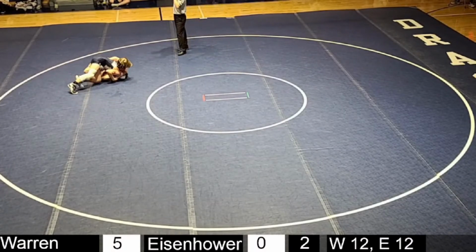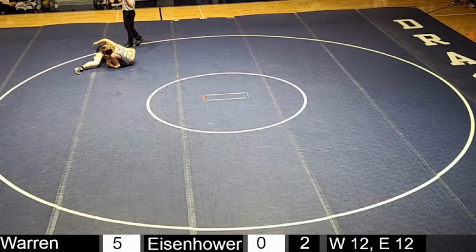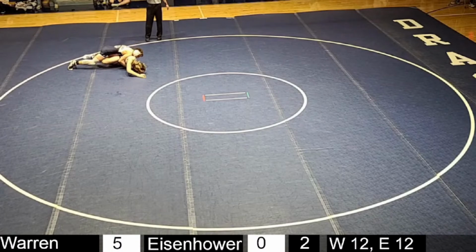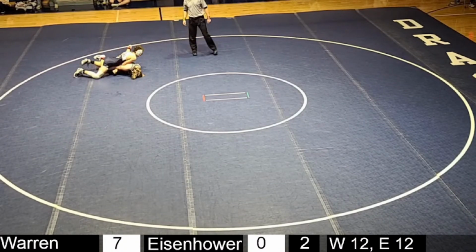Letco looked like he was in some trouble, but now has turned this into a fireman's dump type finish from the bottom. Is going to get a 2-point reversal. That bumps the score up to 7-0.